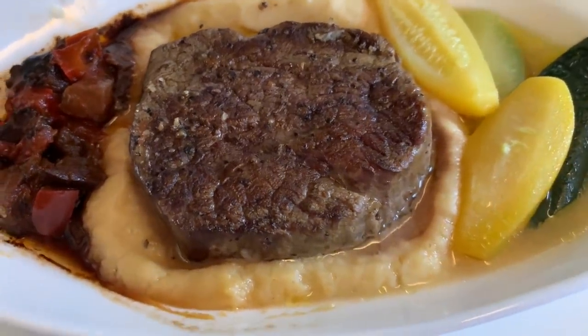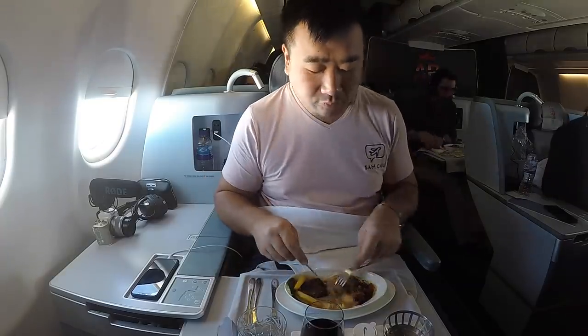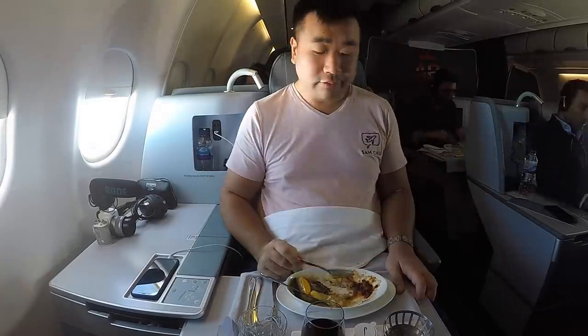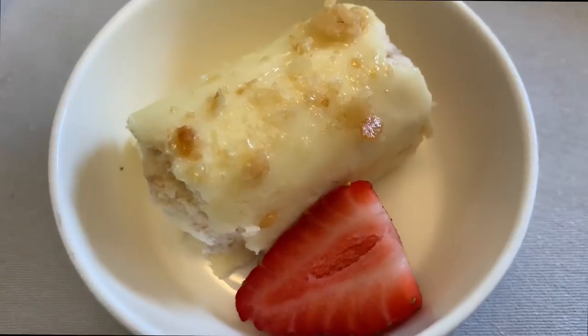Now talk about the food. I think the food was very average. The presentation was nice, but the beef was overcooked and the dessert was far too simple. I hope BA continued to improve their onboard catering.